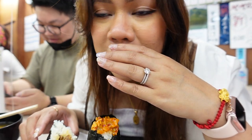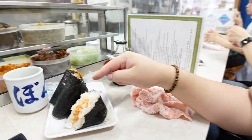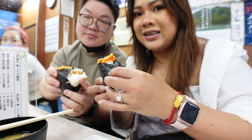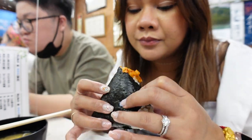konbini onigiri anymore. I ended up getting the same except for one small difference, which is the shake, or the salmon. This one's karage, I think. Karage mayo. Next one is pork kimchi.